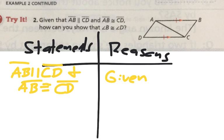Let's think about what else we have. So we know these two sides are congruent, and we really know nothing else besides these parallel lines. So how could we use those parallel lines? Well, what did we do in a whole section with parallel lines? Transversal. If I have two parallel lines cut by a transversal, right? Two parallel lines cut by a transversal.